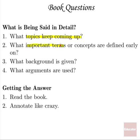Finally, if we remember from previous reading lessons, we got to know what some important terms and what some important concepts are that are defined early in the book. If something is given a definition right away at the beginning, you can bet that that author is going to be referring back to that a lot, and that's an important detail. Is there any particular background to the book that's given in the early chapters? And finally, what arguments are used?